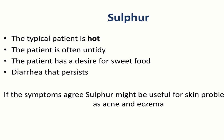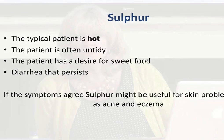And I once heard a sulfur child describe a jumper as something you have to wear when your mother's cold, because they just don't feel the cold. They're also a very untidy remedy, and a seriously untidy remedy. They have a very marked sweet tooth.